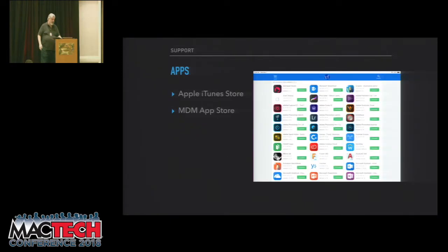But let's talk about apps. Here's the real requirement, right? With the app stores, we want to make sure that all apps on a corporate device are properly licensed. So we have our own app store that we provide to them, saying if you need an app, we don't want you purchasing it from the Apple iTunes store. We want you to make sure it's coming from our app store, so we tell people, here's everything they have access to, right?